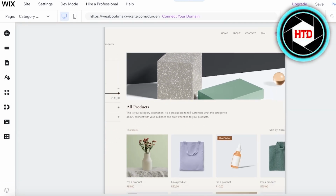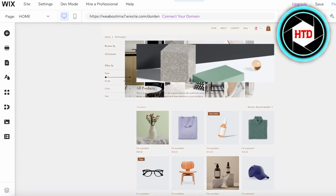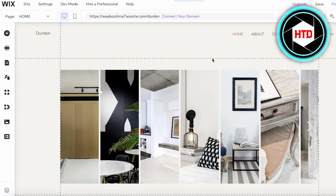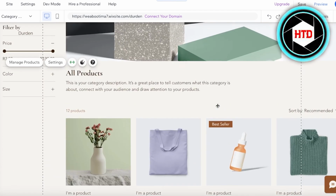However, the alignment on this page is all right, but I think I want to change it up a little. So for that, I'm going to zoom in. And once we go back in, I'm going to open up our category page, and let's say I want to change the image over here. So the first thing I want to do is I want to maybe remove all these sample products. So I'm going to click on manage products over here.